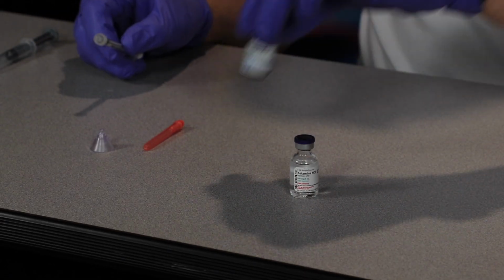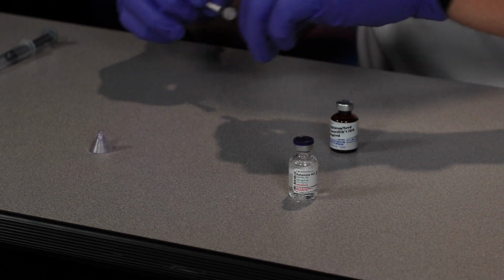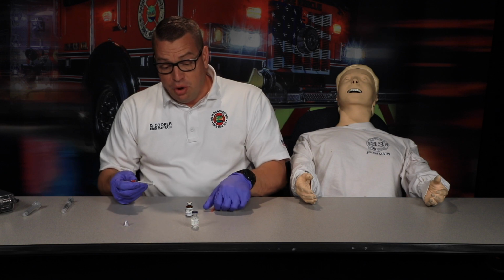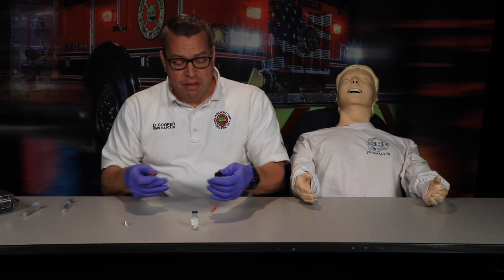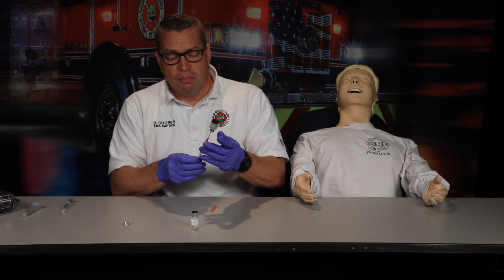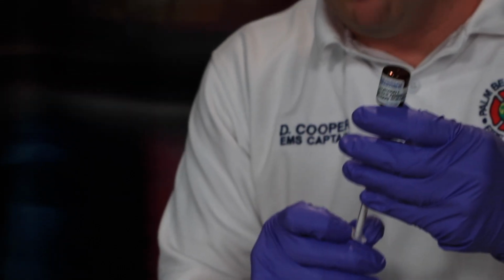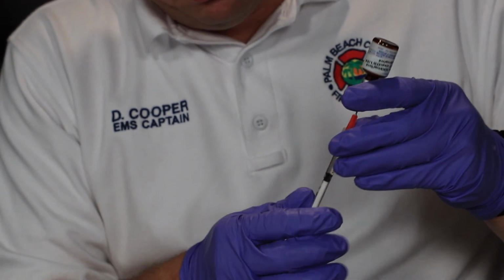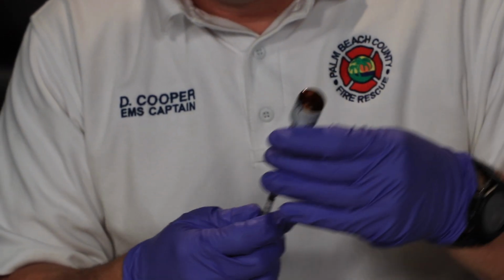So we have ketamine here, and we're going to draw up our medication. Let's say the dose is going to be 0.5 mLs. We're really just pulling numbers up at this point. We're going to draw our 0.5 mLs out of this vial.